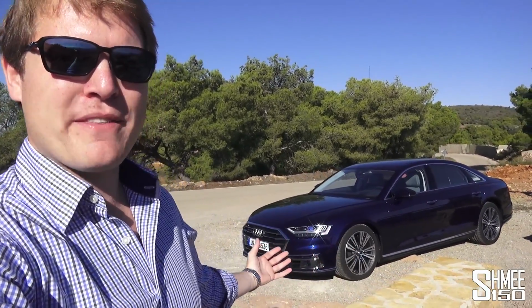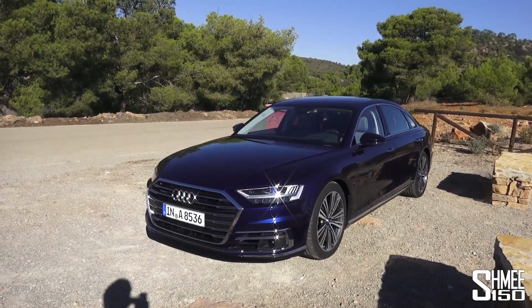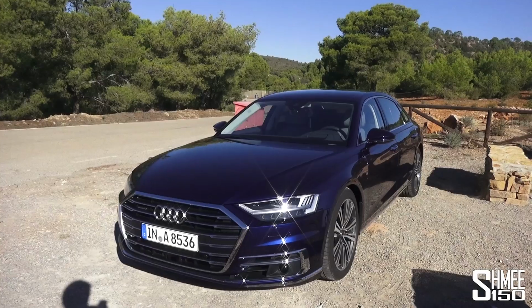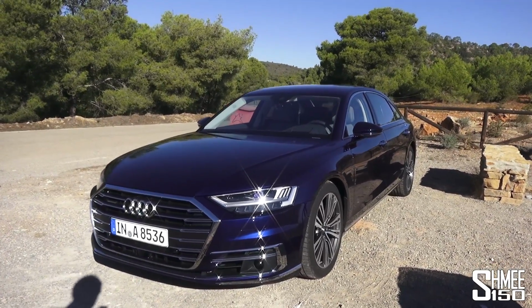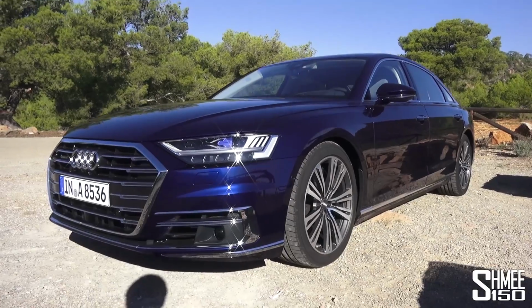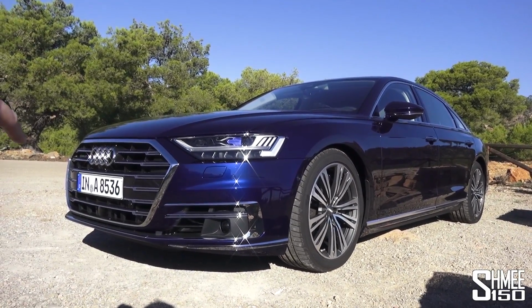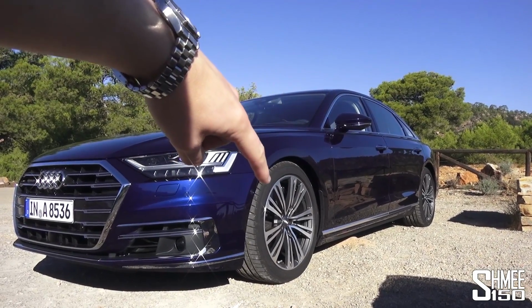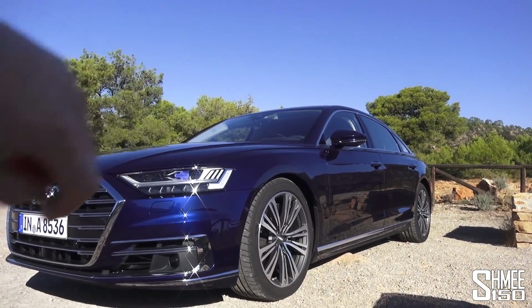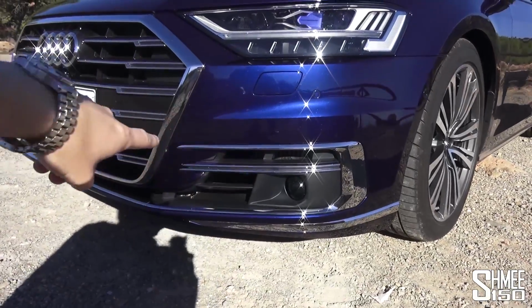Now, I talked a little bit about the exterior at the start of this video, but let's have a full walk around and talk all about it. So this car's finished in Navarra blue, a lovely dark navy, and as you can see, there are quite a few chrome highlights and bits of trim all around the car. So the front single frame grille, this line that follows the lower edge of the car all the way around, obviously the silver wheel choice and the silver window surround as well, and also these pieces around that front intake.